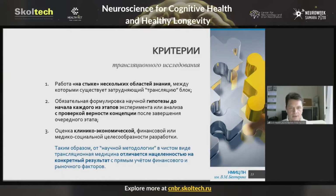Here we can see the criteria of a translational research in medicine. I believe that the most significant one here, among all of them, is the formulation of the scientific hypothesis before all the stages of the experiment, and that analysis with a check against the proof of the concept. And the next one is the economic feasibility study, together with the financial and medico-social significance.